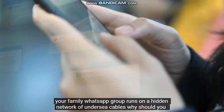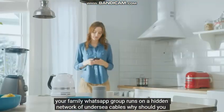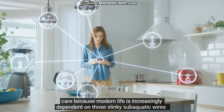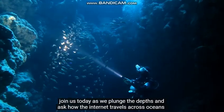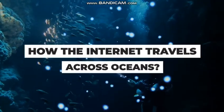Pokemon Go account to your family WhatsApp group runs on a hidden network of undersea cables. Why should you care? Because modern life is increasingly dependent on those slinky subaquatic wires. And they get attacked by sharks from time to time. How do they work? What's the future for them? Join us today as we plunge the depths and ask how the internet travels across oceans.